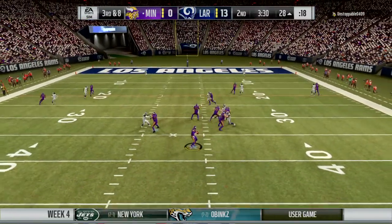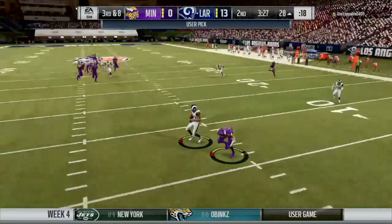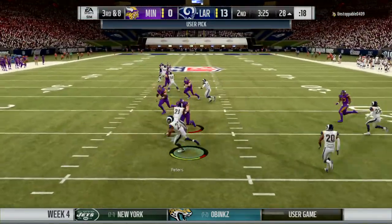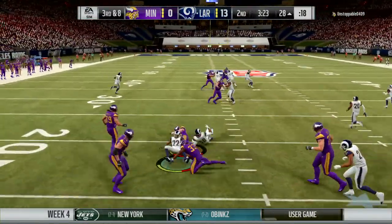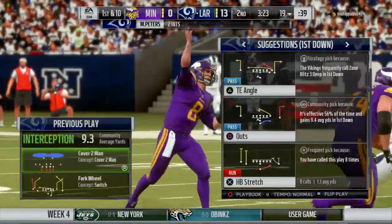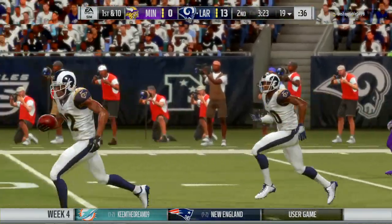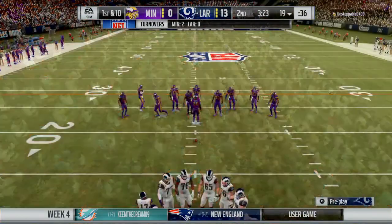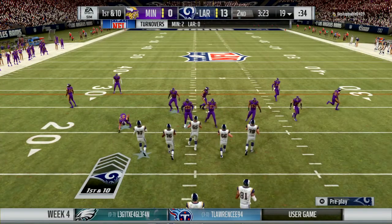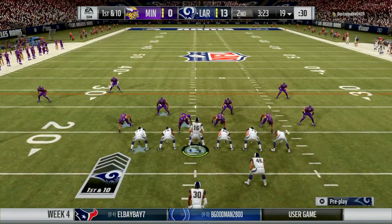On 3rd down, Cousins. And he fires one that's intercepted. Picked off by the Pro Bowler, Marcus Peters. And he returns it up just shy of the 20 to the 19-yard line. And that's now the 2nd time he's picked off a pass here in the 1st half alone. Again, another great read defensively. And you just see him get in the right position to make the play and get his guys the football back.